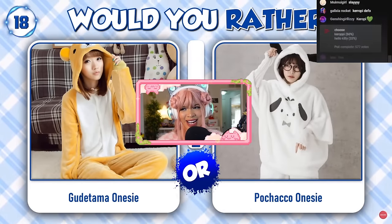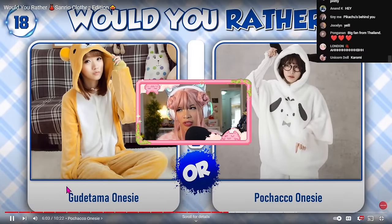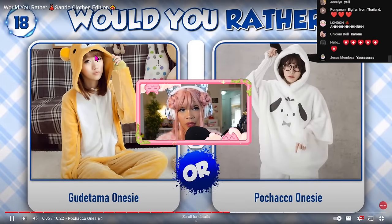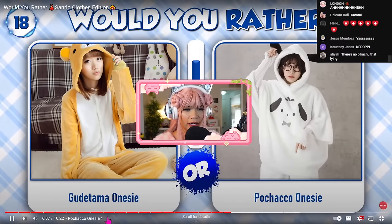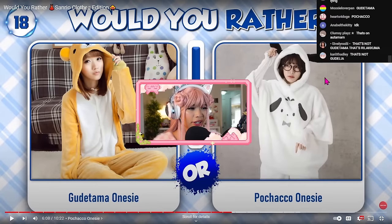Wait a second. Wait a diddly darn minute. This is not Gudetama. This is a Rilakkuma. But who would you pick? Rilakkuma? The bear? This is not even Gudetama. This is a bear. This is not egg. This is a bear. And then Pochacco.